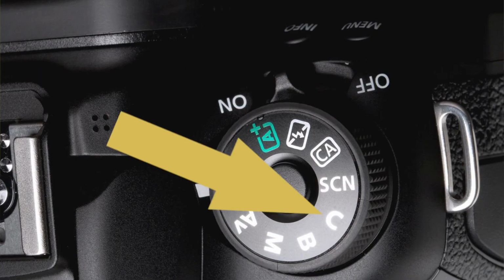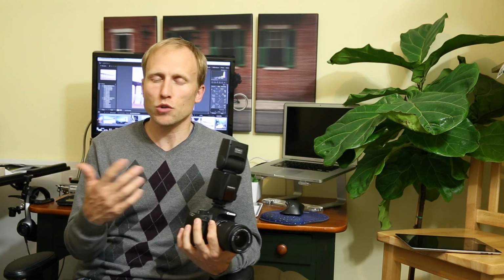But on the dial is a custom mode, and the 5D Mark III has several custom modes. What do you do with this? And the answer is really whatever you want. I'll tell you how I use it often and how I used it on this trip some.